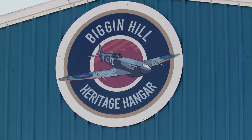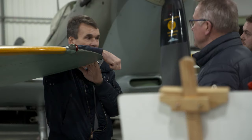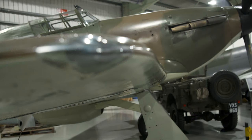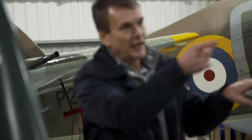The Biggin Hill Heritage Hangar attracts thousands of visitors each year to its spectacular collection of veteran aircraft. All restored, or at least maintained, by owner Peter Monk and his team, including a 1940 Hurricane and a Luftwaffe ME-109. This flies slow, that flies fast.